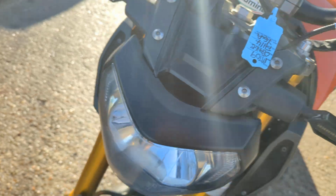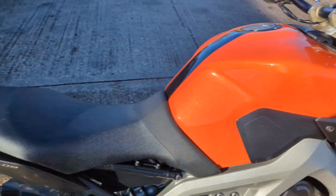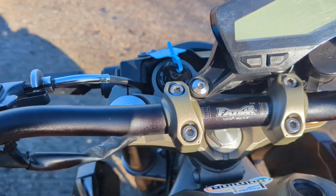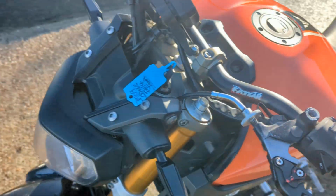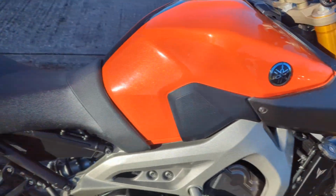Dog leg levers, it has got the mirrors with it, I just haven't put them on yet, it's only just come to us, so I need to put them back on. Fat bars, nice metallic orange with the Cobra stripes, so classic paint scheme that one.